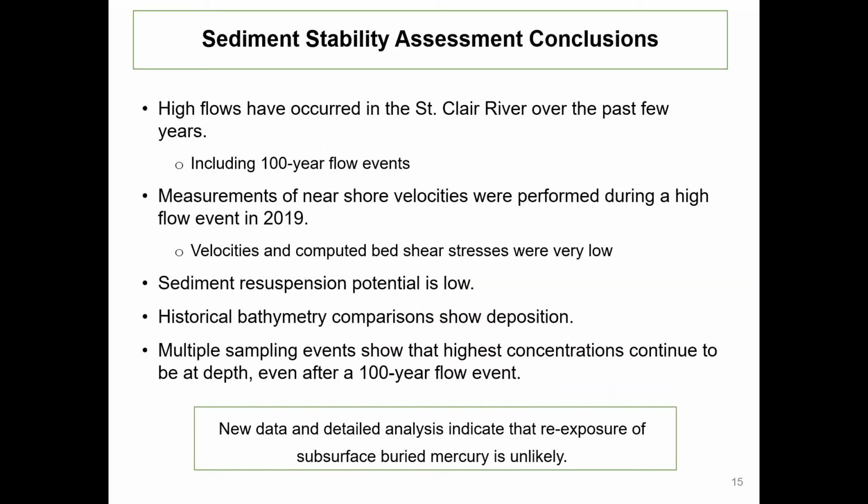We also looked at it on a theoretical basis, which was why we had collected the water velocity measurements and also the grain size analysis, which allowed us to evaluate, from a theoretical standpoint, would these sediments be likely to erode under the velocities that would be seen under a high flow condition in the river? And the conclusion there again was that these sediments are stable, and the likelihood of re-exposure of the subsurface buried mercury is very unlikely. And that is obviously supported by the declining concentrations in the surface and historical bathymetry results, which are showing the deposition. Next slide, Mike.